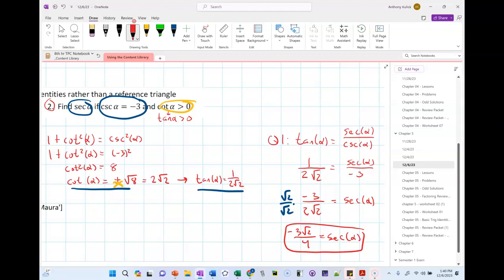Grace, is that okay with what I did there? Okay. I tried not to go too fast through that. Normal fast, but not too fast. It sometimes takes a minute to kind of process.